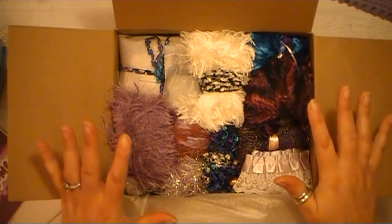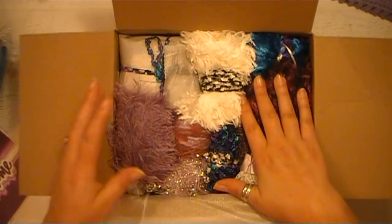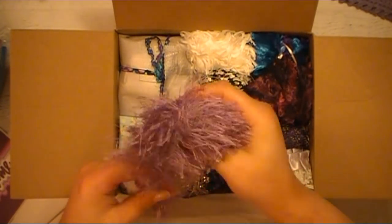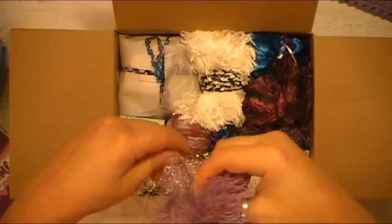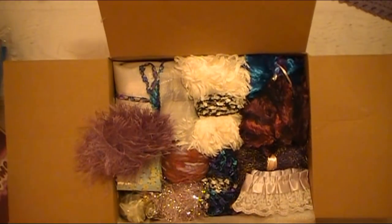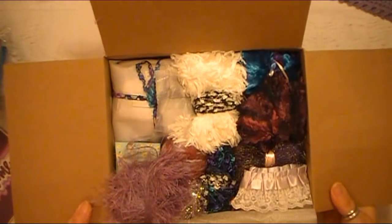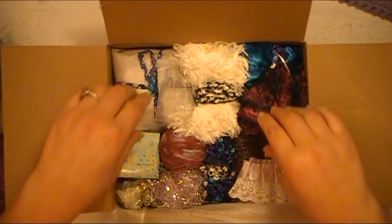So let's go ahead and get into the box now. Oh my gosh, I'm so excited about this. Look at all these fibers, you guys. I love it. And of course, my beloved purple. This is so pretty. I love it. This is definitely going to go in the hoard vault. Ooh, the box smells really... Let me smell. Oh, you guys, it smells really good. I'm not sure what she put in there, but it smells divine.